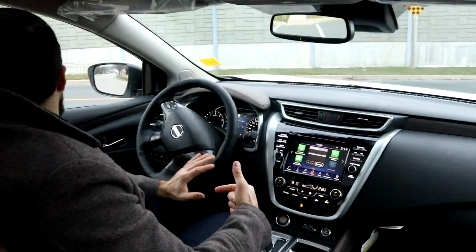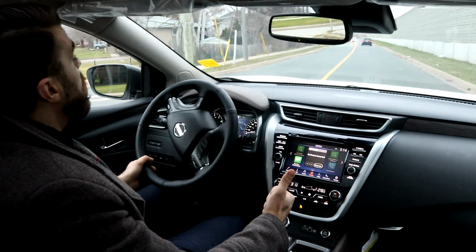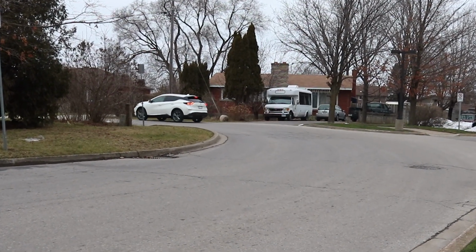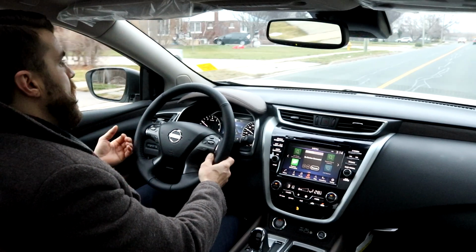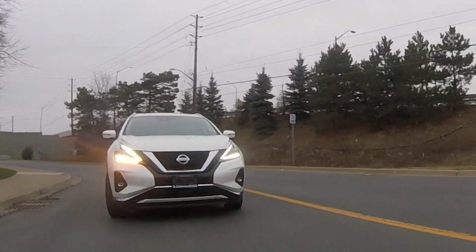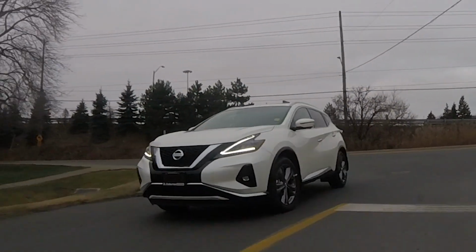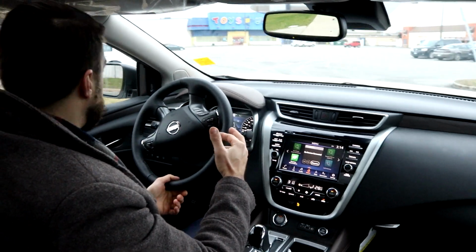It accelerates well, it handles super great in the snow. I always have confidence in the snow. It takes the turns nice for a bigger SUV. It does still have a small turning radius, and the wheel is nice and easy. When you turn, you have a lot of confidence. The viewing angles, there are no real blind spots or anything like that. So I do like the drive of the Murano.